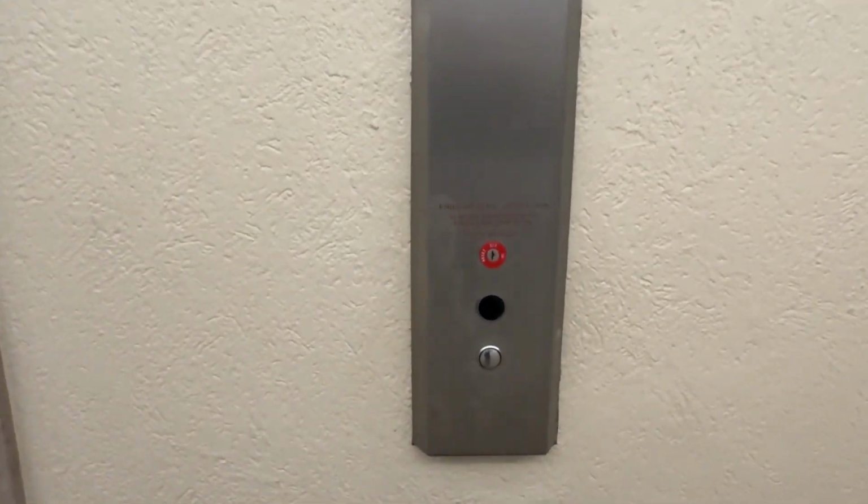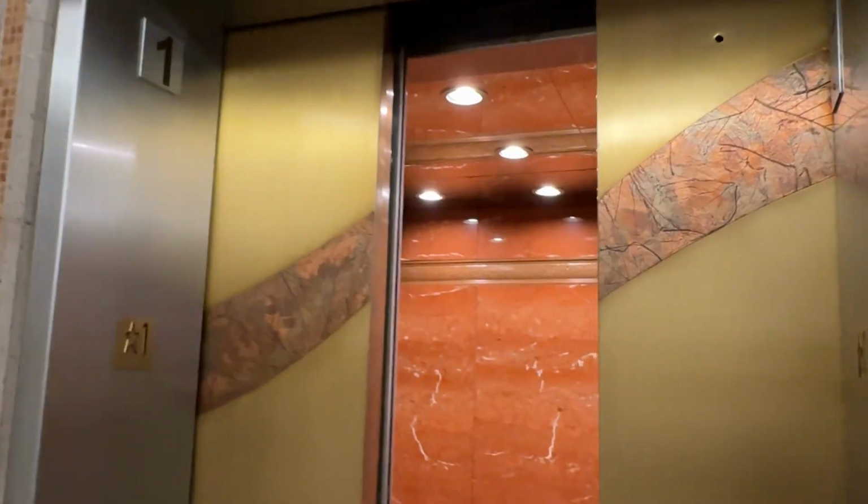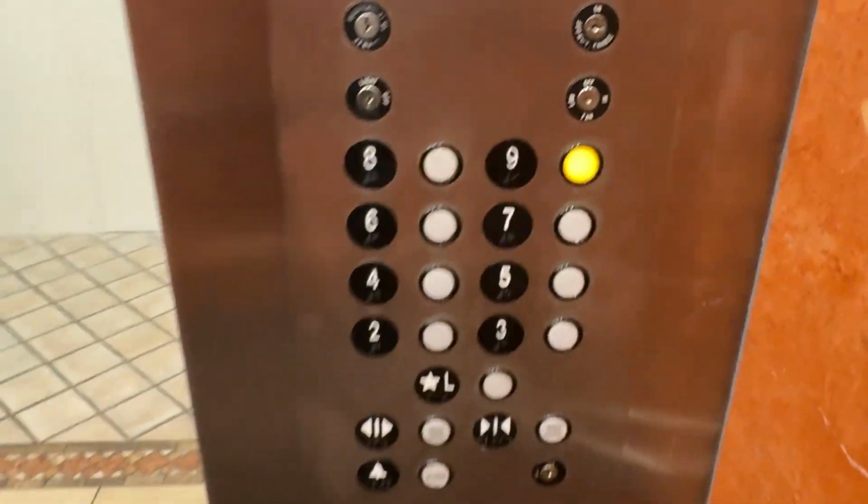Here we come to the elevators at the Doubletree by Hilton Hotel by the Houston Hobby Airport. These are ThyssenKrupp. And this is going to be an updated take on these elevators here. These are definitely modernized. 9.